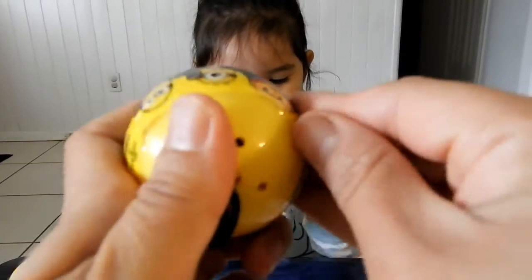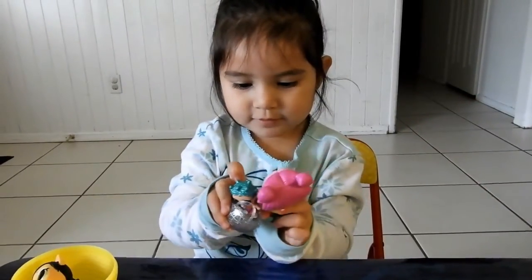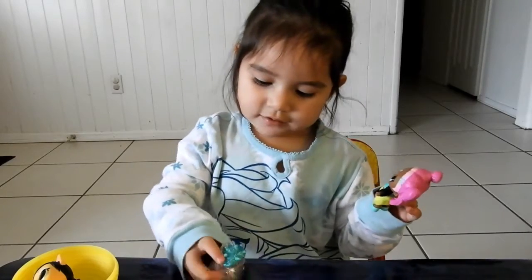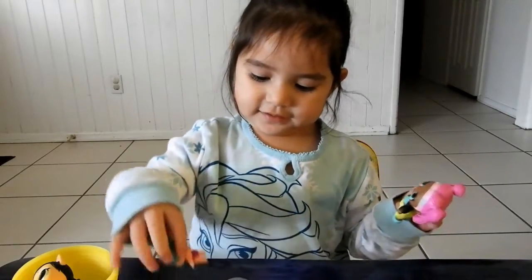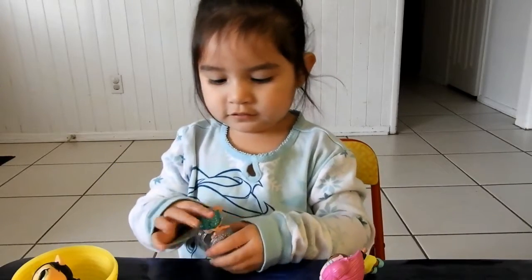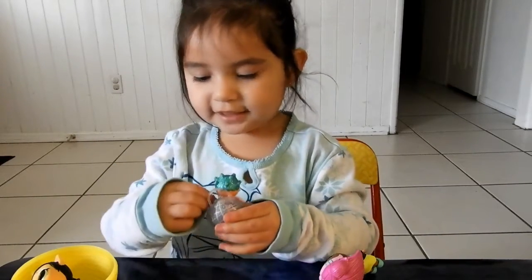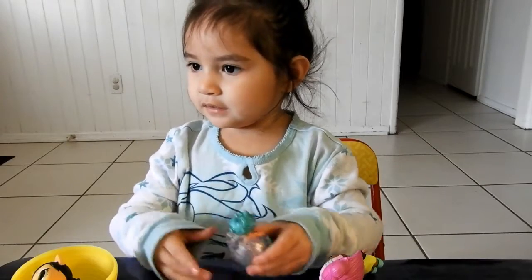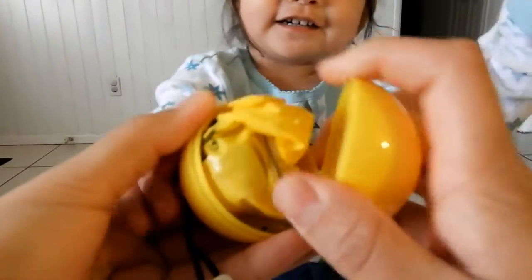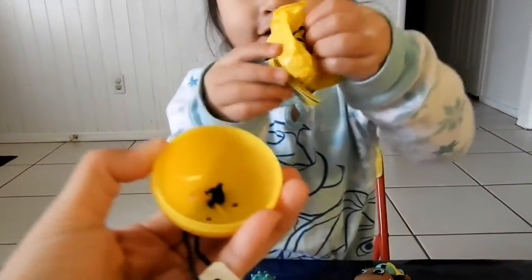Because I'm trying to find an opening. Let me see, let me get my scissors. She's playing with them already. Aren't they beautiful? Babies. She loves babies. She tells me all the time, baby this, baby, there we go. We got some help. Daddy did it. Yay. And see what we got. You want to open them?